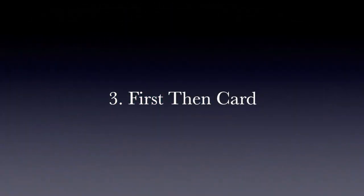Or someone who's really shy and maybe is giving a presentation and you can't hear them, to say, you know, your voice is right down here. Here's where I'd like to hear your voice. Excellent tool. Another one is a first then card.